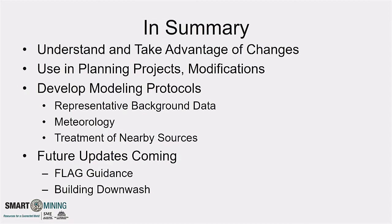Just to mention here too, future updates are coming related to FLAG guidance. That's the impact on Class 1 areas. We'll be seeing something coming out in the near future. It's been promised in 2019, and so we'll look for that. And other technical things such as calculation of building downwash. So we'll keep an eye on all of these things and follow up as best we can.